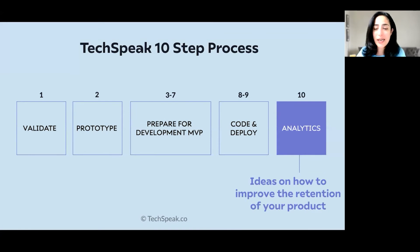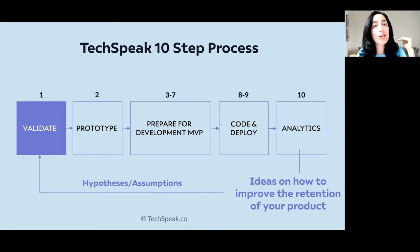These are our hypotheses. They are assumptions that need to be validated. Back to step number 1. And then you go to prototyping, preparing for development, etc. And this is how you go through all of the 10 steps over and over and over again until you reach product market fit. Okay, so hopefully you guys can see the entire flow of the process and how to use all of these steps and how they are connected. Each step in the process feeds the next one.